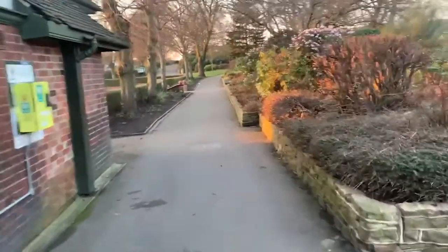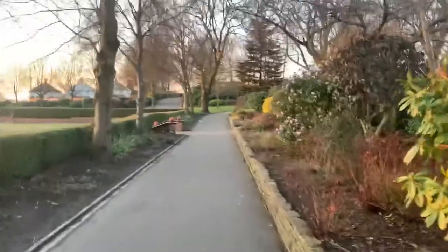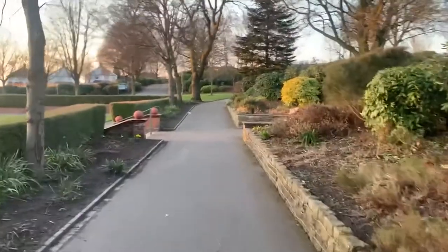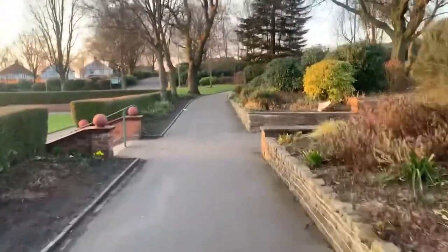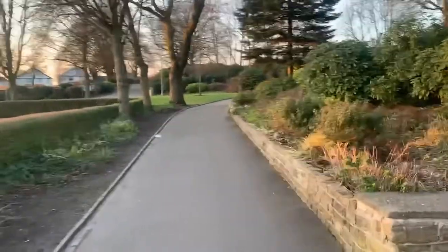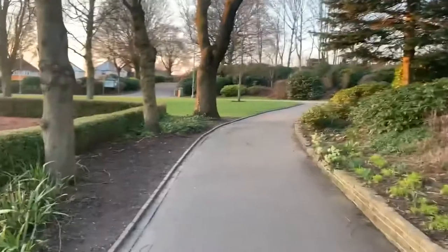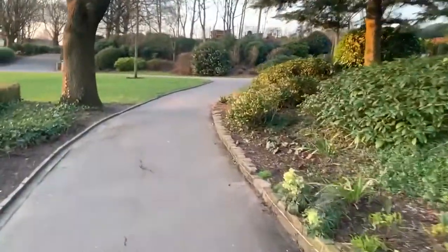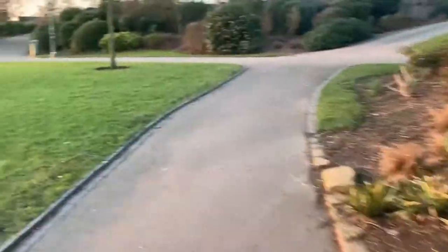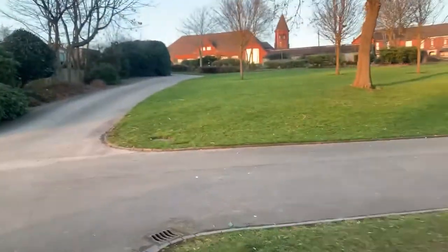Burslem Park. Such a lovely day. Look at the sun. So nice. I didn't even take my jacket, just my jumper. So we go here, and then we will be done. We go to the right, and up there is the street.